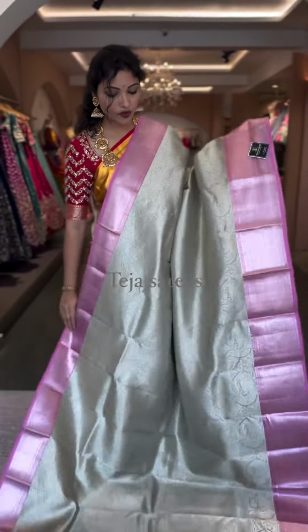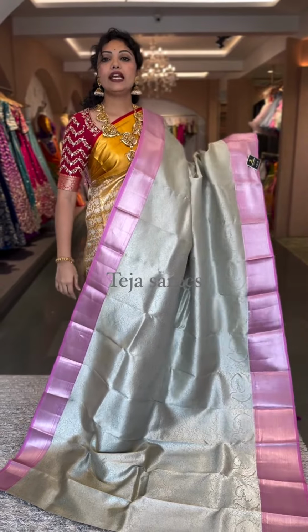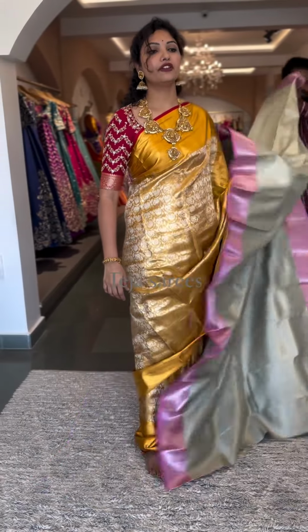Check it out, that's the whole look of the saree. Another pretty color, saree number 9, and the price is 24,500.